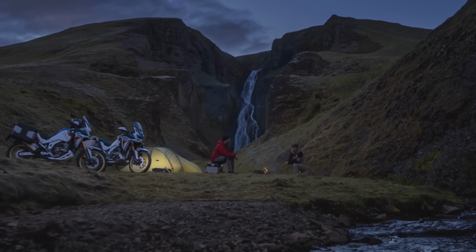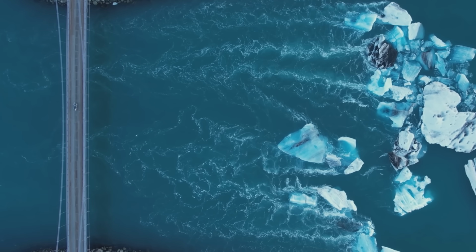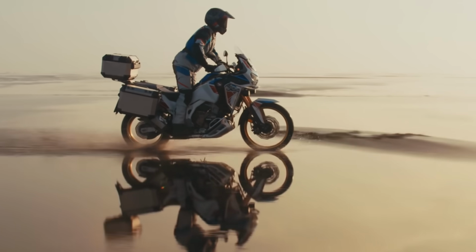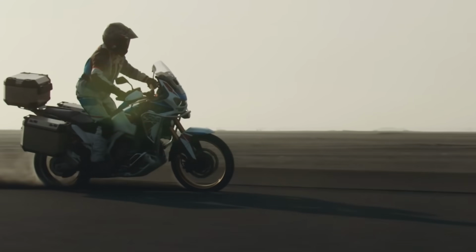The other major difference that's reported with this 2024 Africa Twin is a change in wheel size. So currently the Africa Twin has an 21/18 wheel setup, which we all know is the best for off-road. But Honda have chosen to slap a 19-inch front wheel on the Africa Twin, which is a really interesting decision because that certainly makes it more road focused than dirt focused. So they're kind of doing a 180 here, heading back towards more on-road comfort and performance.